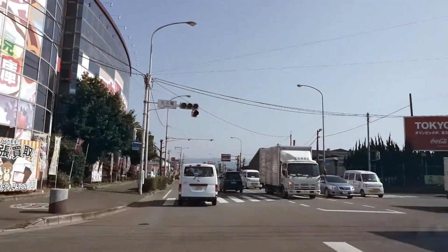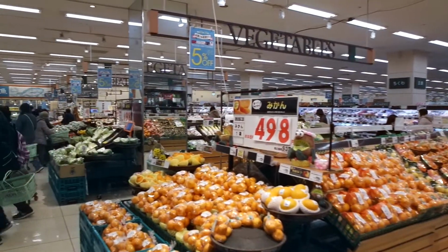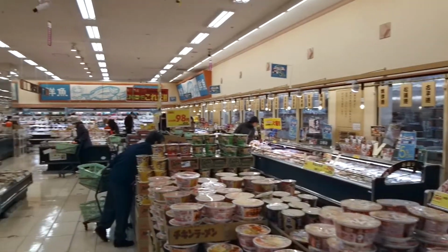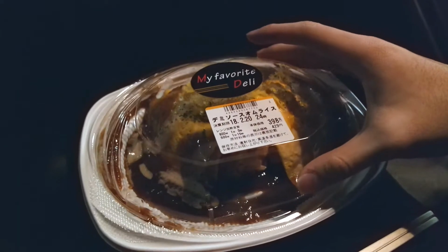So we have just reached Fukuoka and where are we heading next, Ako? Go to Aeon now, go and find food. Oh, supermarket. Oh, I'm damn hungry. So I bought omu rice.